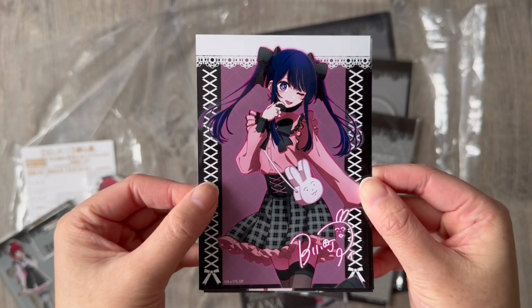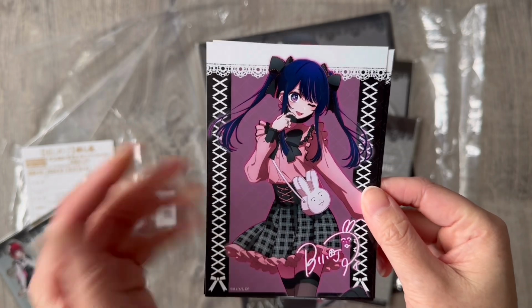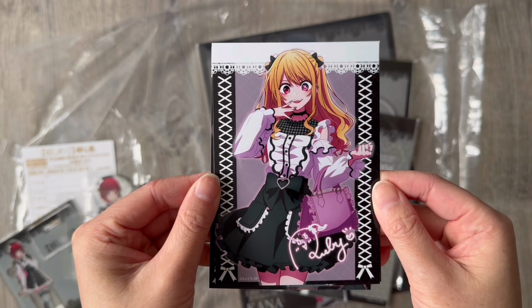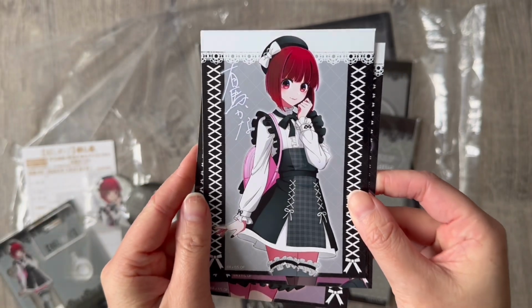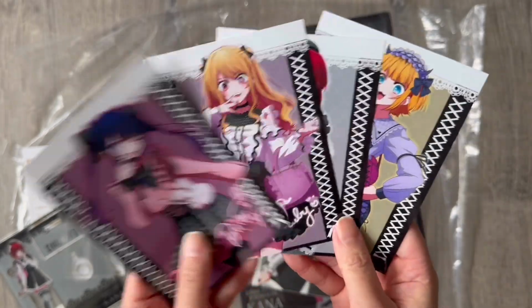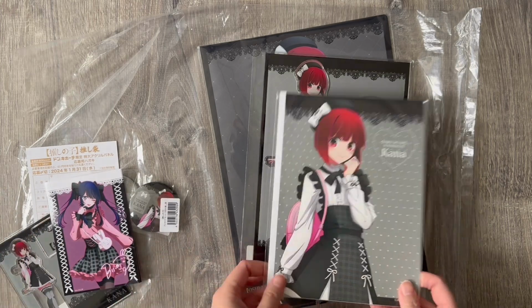This is the illustration of Ai, and I love her little bunny bag that she has. But again, the vintage outfit is just very, very pretty. Signature is also really pretty. And then this is Ruby, Kana, which we've seen, and then also Memcho. So yeah, I love the different illustration for each of the girls. Very, very pretty, and I would love to have collected all, but these lucky bags do not come cheap.